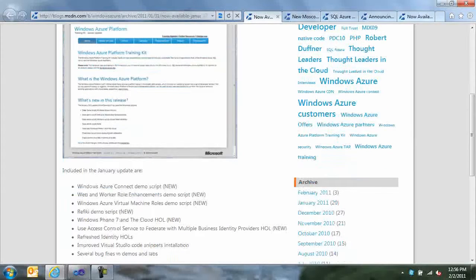So this is, I think, the fourth kit that we've released in the last 6 months, right, Wade? Yep. In this kit, there's a number of different things the teams have been working on. Some new demo scripts to help out all the different trainers delivering training events, and other evangelists that are giving sessions, and our MVPs. So things like a demo script for Windows Azure Connect, a demo script for going through full IIS and the web worker role enhancements. A new hands-on lab for Windows Phone 7.